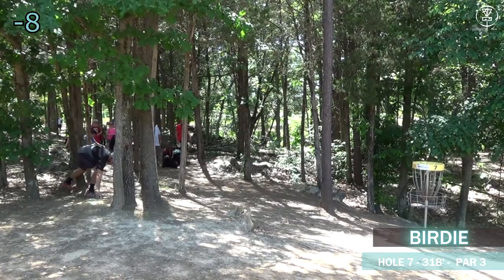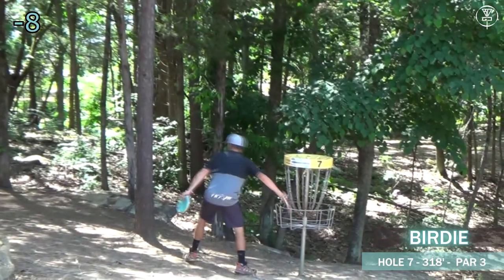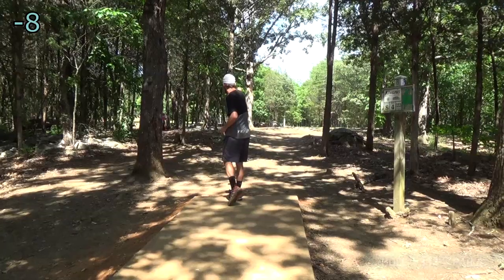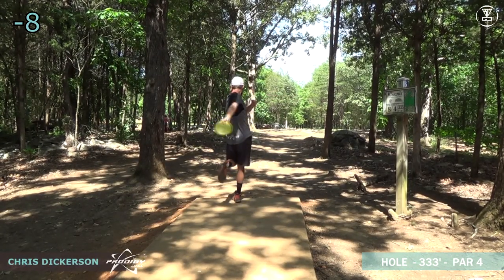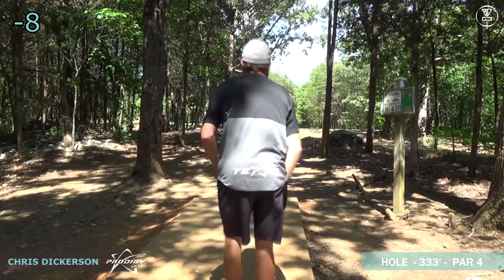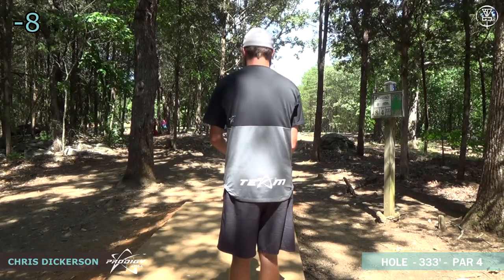Oh, yeah. No problem from Dickerson on that one. Lead from Bowers. We're going on to hole 8 here, 333 feet. This is a tight little gap you have to go through. If you've got a flick, a really good flick, that's what I would go for.